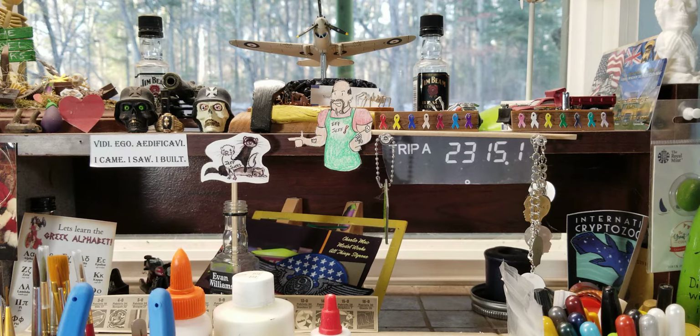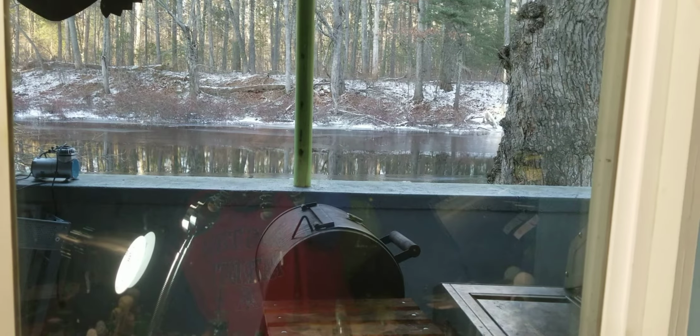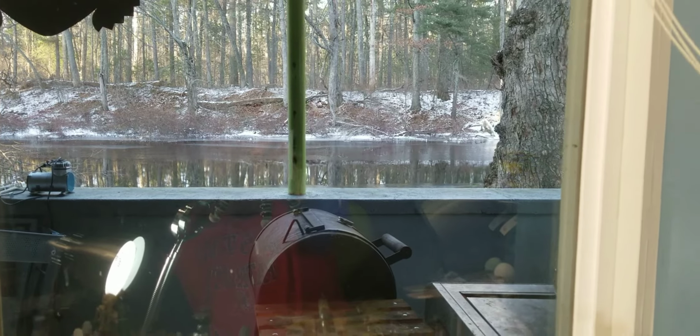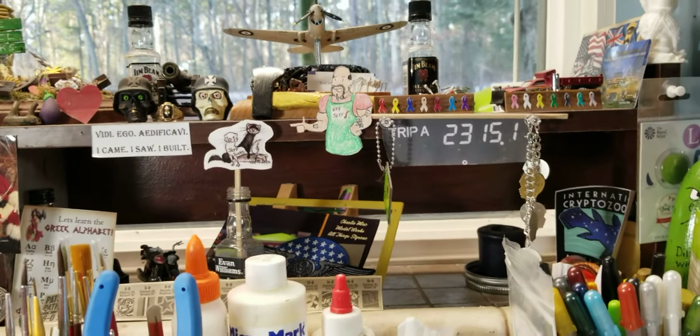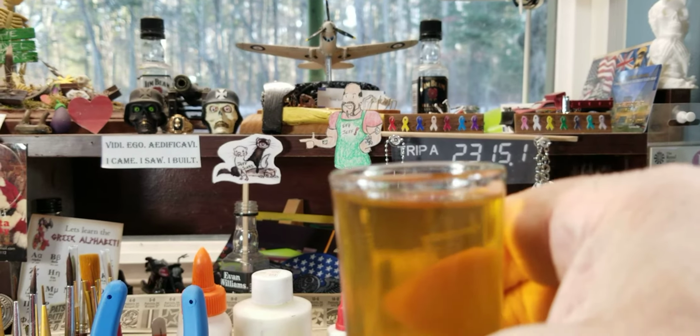Cold as a witch's thorax up here. We're like 5 degrees. We've been like this for the last, I don't know, 5, 6 days. Just totally not fit outside for anybody. First time I have ever seen ice all the way across. It's not thick, it's just a film, but it's the first time I've ever seen it go all the way across the river. Amazing.